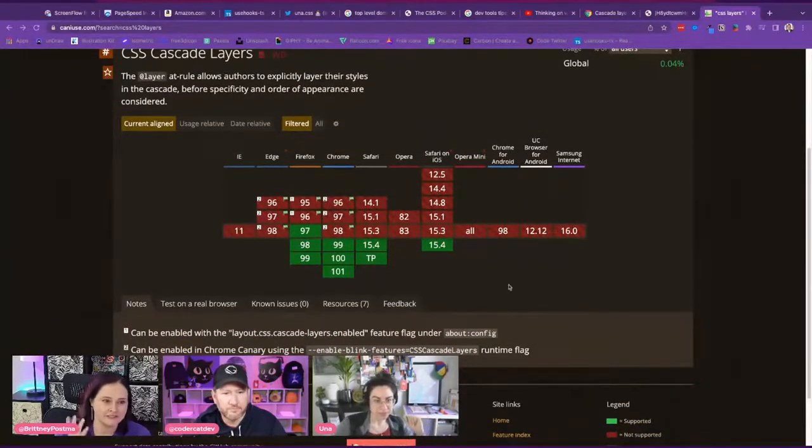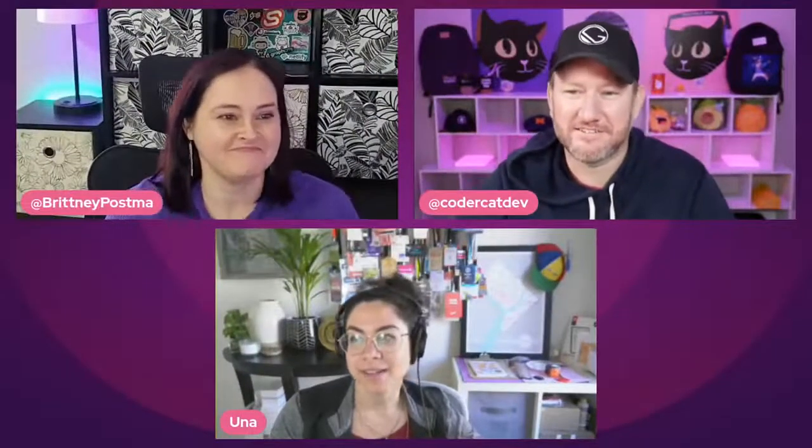I know Jen Simmons is doing a lot at Safari too. Safari's kind of been the outlier so far, but they're doing a lot better now that she's working there. Yeah, I think she's making a big difference in the prioritization of these web APIs. Yeah. So this is pretty wild.